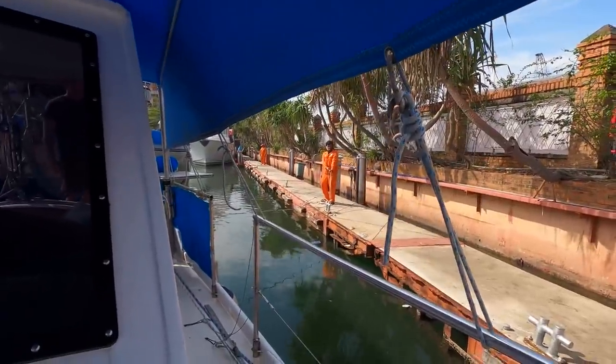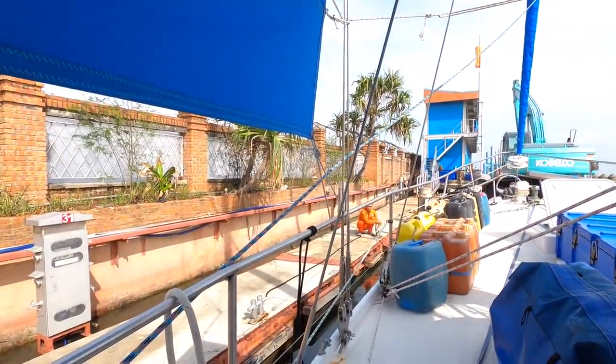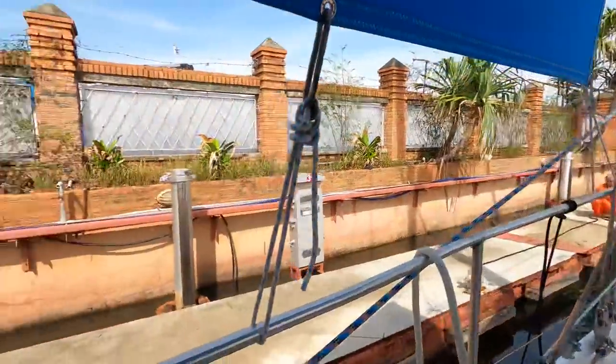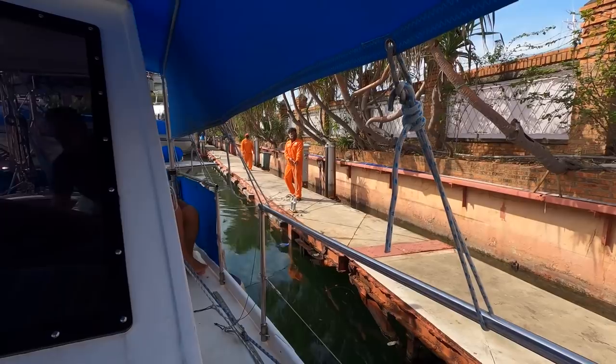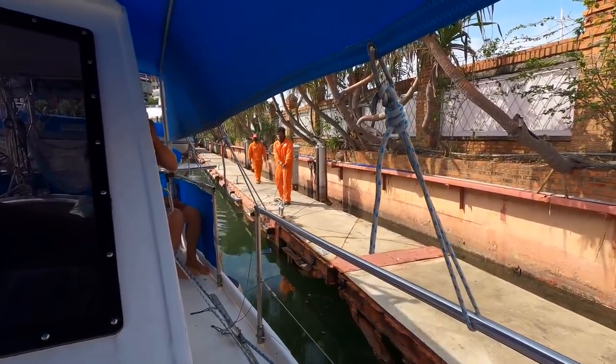Done. Super easy when those dudes on the dock catch the lines, and Captain brought it in beautifully. It wasn't a hard docking situation, there was no wind, so it's all worked out pretty damn nicely. And welcome to Jakarta, everybody.